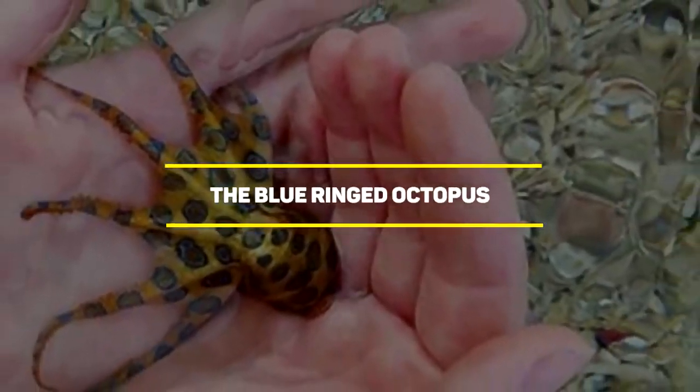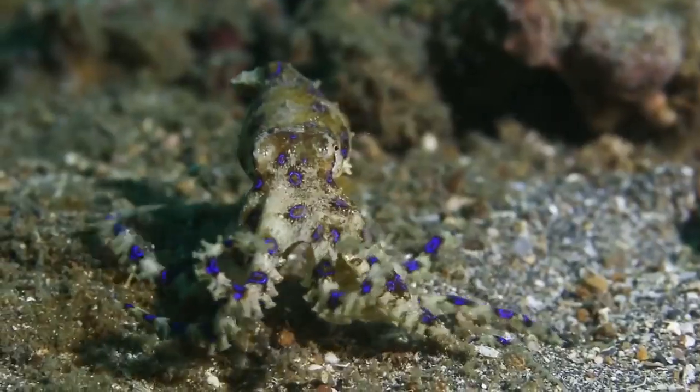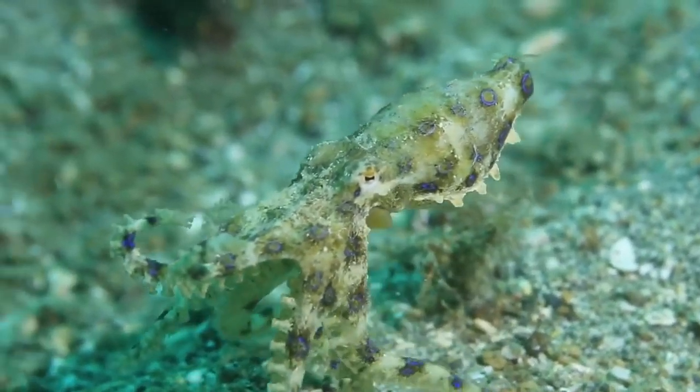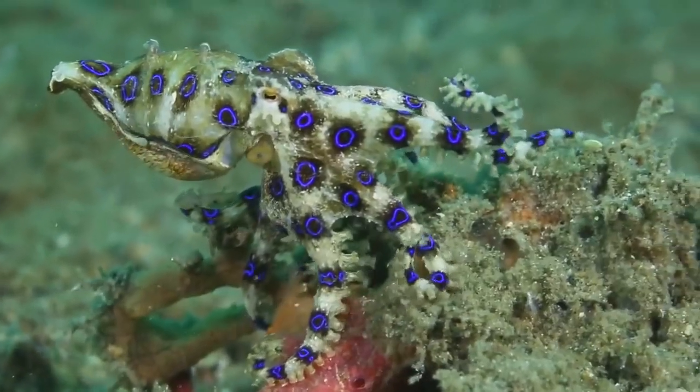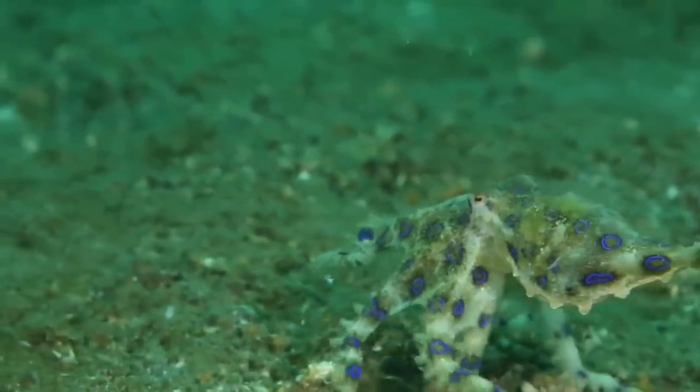Number 4. The blue-ringed octopus. Humans are like babies in some ways. We are always attracted to bright, sparkling colors. The thing is, beautiful doesn't exactly equate to safe, especially in the animal kingdom. And this next animal on our list is the perfect example of that.